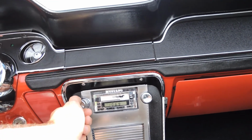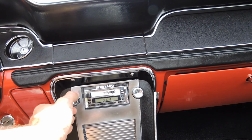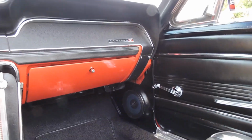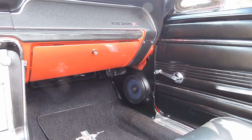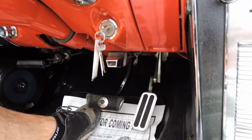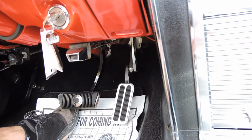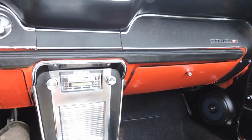It's got a Mustang AM/FM cassette. Works perfectly. And this car, really guys, is priced to sell. I mean, this is a super nice running and driving, mechanically sound Mustang convertible. I don't know if you can see this, but look at the pedals. The restoration on this car is fantastic. As we look at the carpet, the pedals, brand new pedals and stuff in there. Pedals are all blasted and painted.